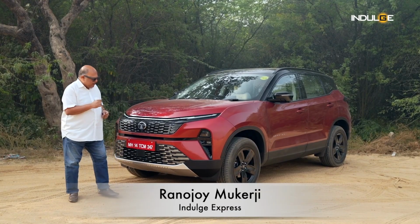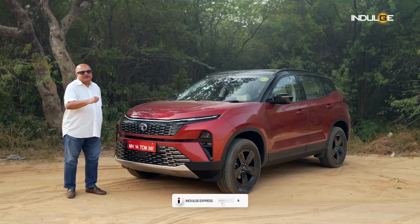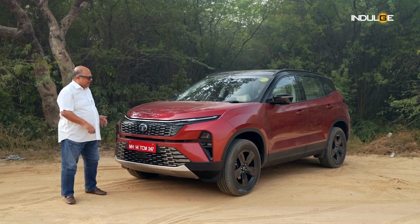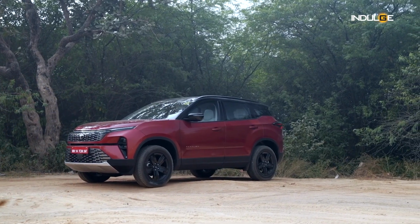Now, you would be wondering why we are standing with the Tata Harrier right now, because the Harrier had come out a long time back. But there's a significant change here. And that change, what you can probably hear a little in the background, is the new TGDI. Yes, a petrol engine for the first time after many years.